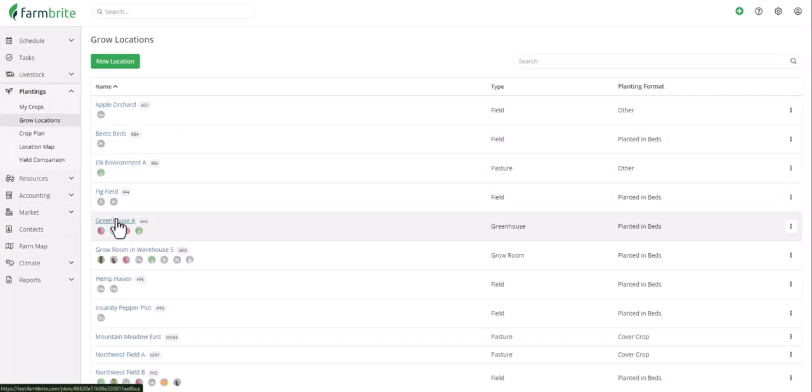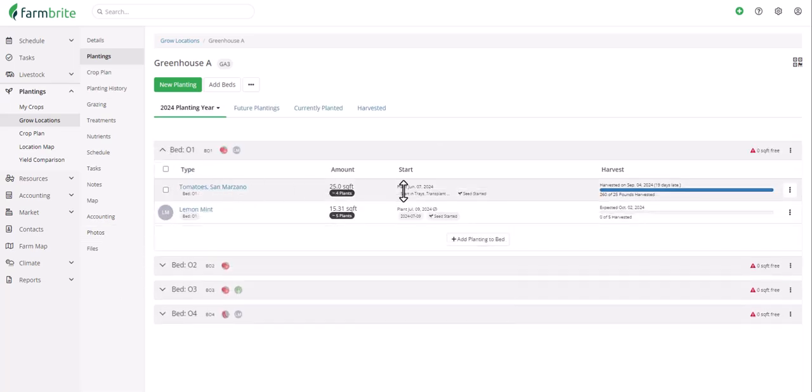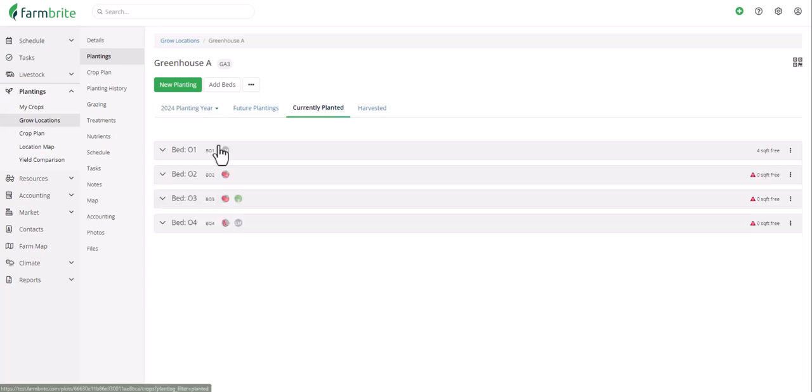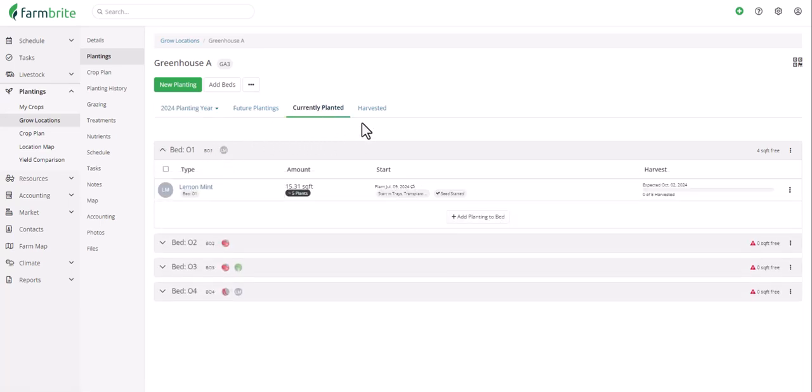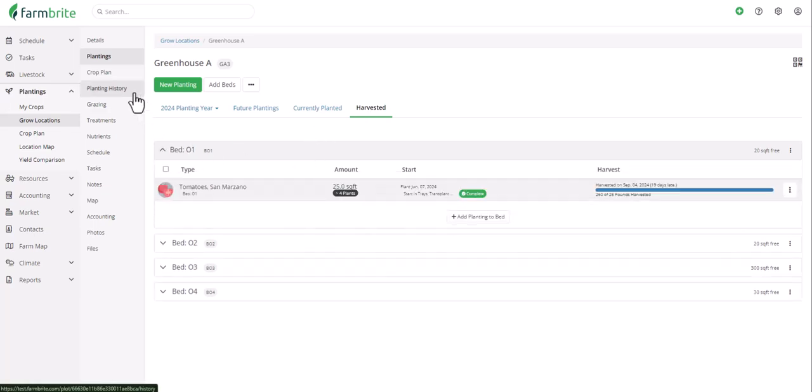Now let's check out some other new features under the planting section. We'll first see a new behavior when marking plantings as complete. We've already harvested our tomatoes from this bed, so we'll mark it complete and see that it is now no longer shown on the currently planted tab. You'll still have access to completed plantings under harvested and under your planting history.